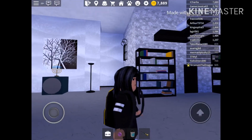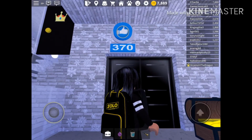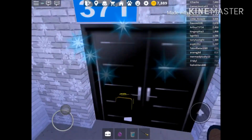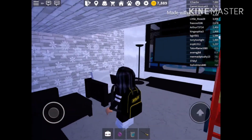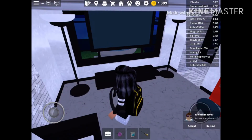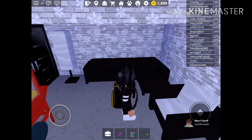Okay, so you guys, I found the like button. It was right above this door the whole time. Ooh, what's inside? Ooh, it's a lounging place. It's a lounge area.